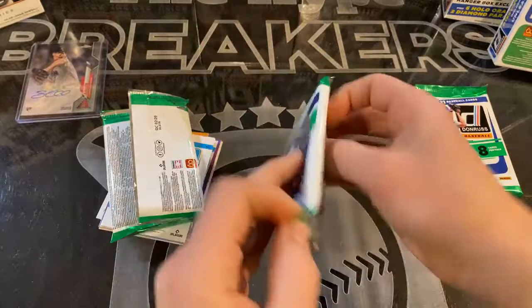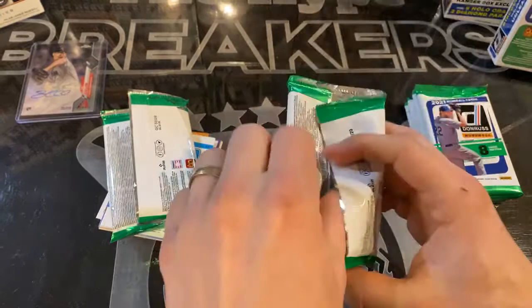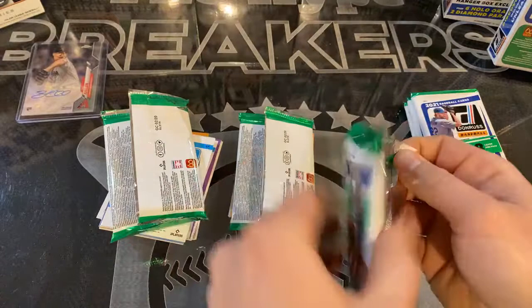This pack feels a little bit thicker. I wonder what could be in this. Maybe another hit there. We will find out soon enough.